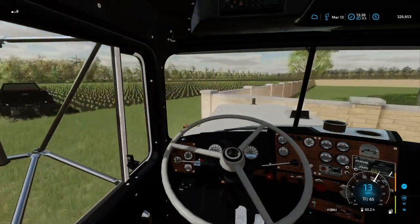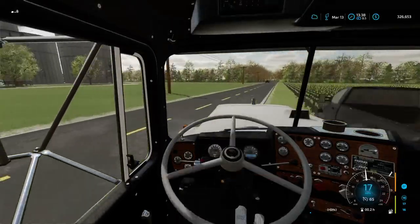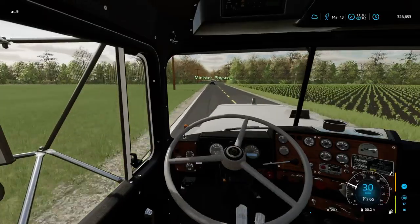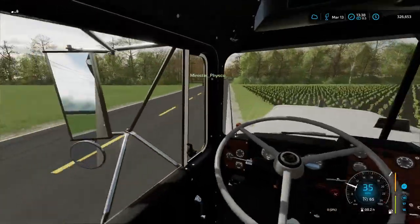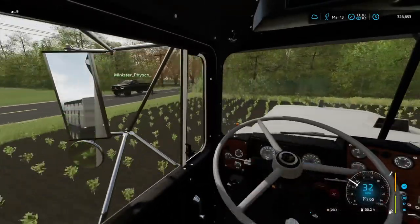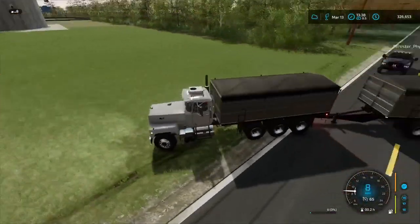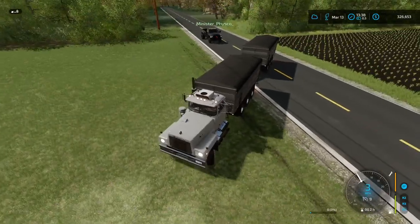Oh, I love these old Macks. I'm lining up, trying not to hit anything. Oh, boy, this thing's big. Hey, I got something yellow. I got four axles. Hey, okay, guys, you guys want to do a three-way race? Oh, I'm getting a call. Hello, Patrick speaking.